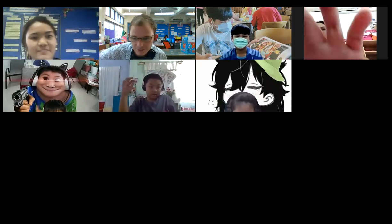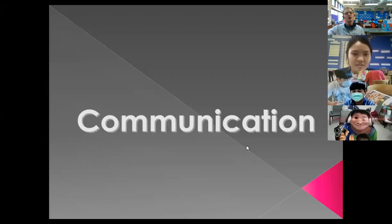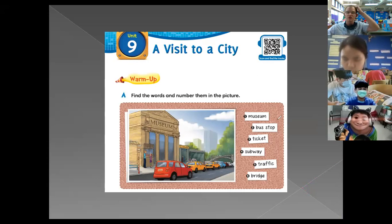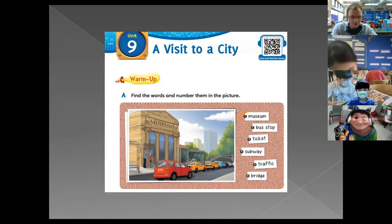Okay, so let's jump straight into it. Currently in communication, we are busy with unit 9, a visit to a city. So what did we discuss last time? We discussed the vocabulary and also what they mean. So the first word we looked at last time was the museum. Now a museum is a place for old artifacts and historical artifacts. So if you want to learn about the past, we can go to the museum and see how people lived long ago.